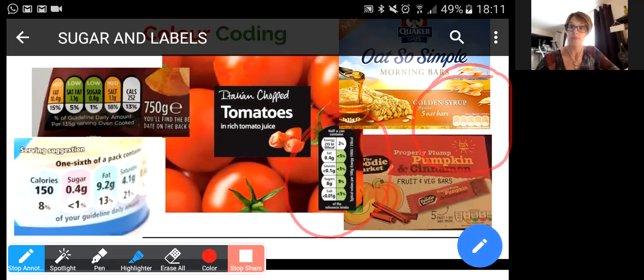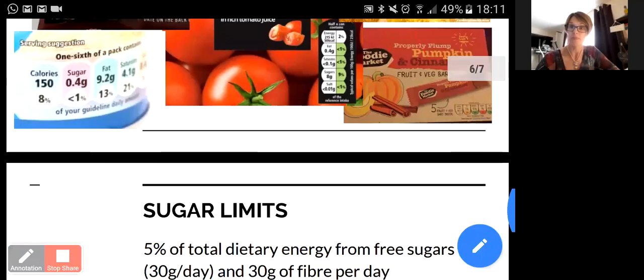Over here on the left, I think we've got some potato products. In terms of sugar, again, you've got a low sugar product, so 0.8 grams per serving, which is 135 grams. So again, that's really easy to see. You haven't got any red labels on there, so that could be something you could put into your shopping trolley. Right, let's go up here.